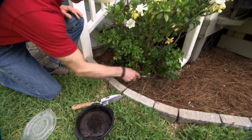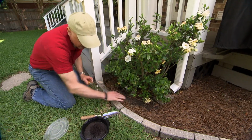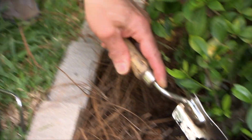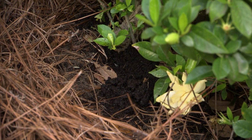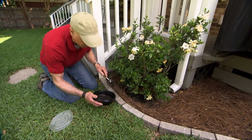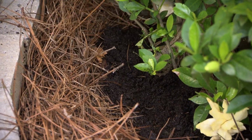First you just want to rake back the mulch to expose the soil, and then use a small garden trowel to spread some of the coffee grounds. You only need about 1/4 of an inch or so. You don't need that much. And you want to go all the way around the plant, just like that. That's plenty. Like I said, only about 1/4 of an inch.